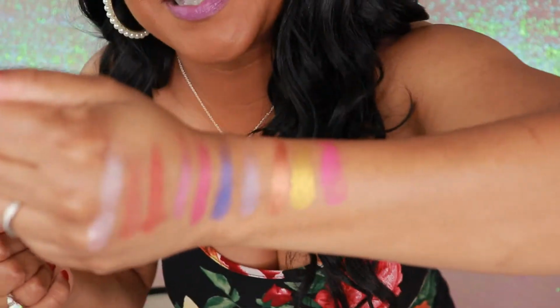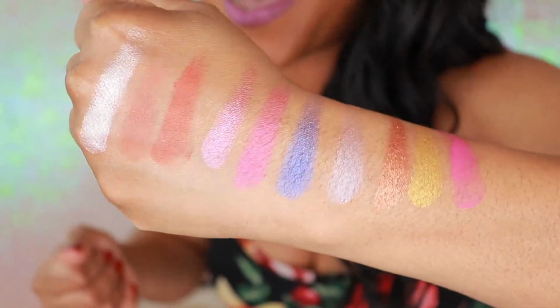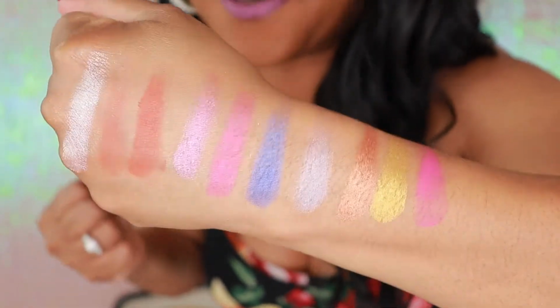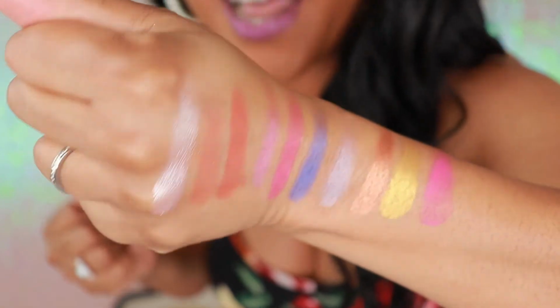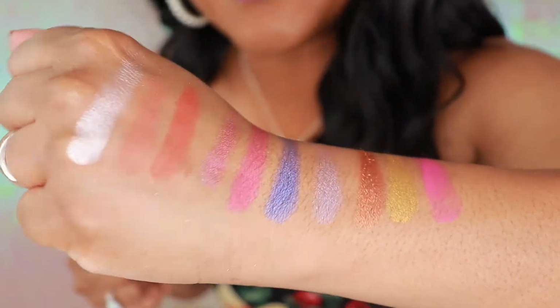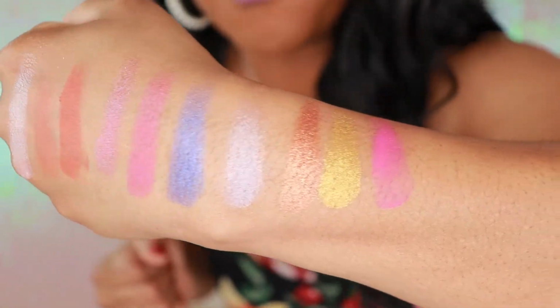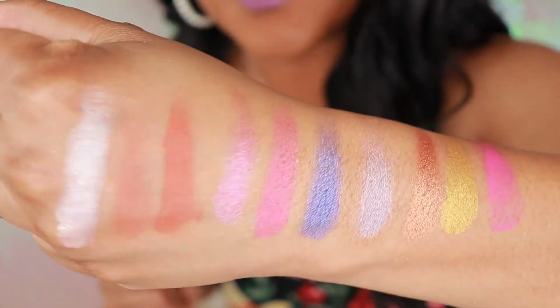Let's do it. All right, guys, so I fibbed a little. I am actually going to swatch them all. I started swatching them and I could not stop. They are absolutely gorgeous. So here are the first 10 shadows swatched. Look at those colors, guys. I am in love. I am so happy I got this palette. I cannot wait to play with it. Love it. And they all swatch really, really well. Look how bright and vibrant those are.